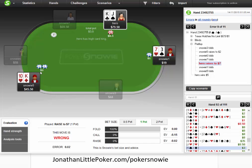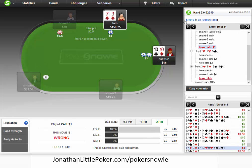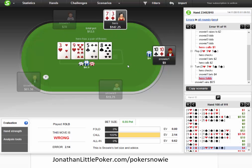All right, guy raises. I re-raised, and it said I should have folded. So again, same thing. I'm losing 2 cents. None of these plays really make much of a difference, I don't think. He min raises, I defended. Again, we discussed that spot already. And here it said I should have folded. So this is the one big error of the game.